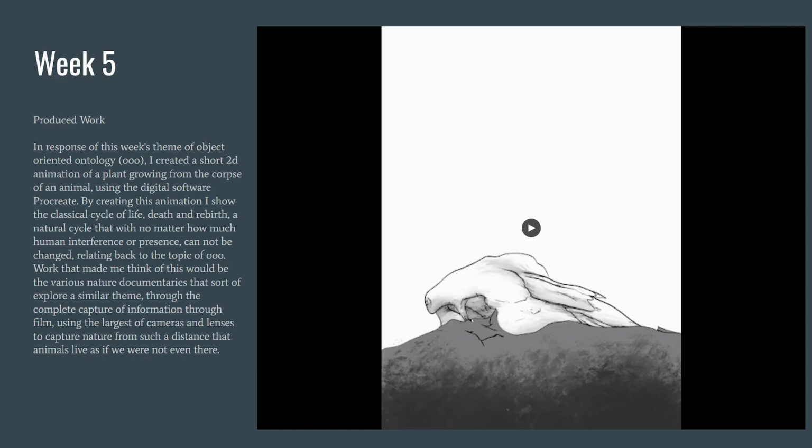Relating back to the topic of object-oriented ontology, work that made me think of this would be the various nature documentaries that sort of explore a similar theme through the complete capture of information through film using the largest of cameras and lenses to capture nature from such a distance that animals live as if we were not even there.